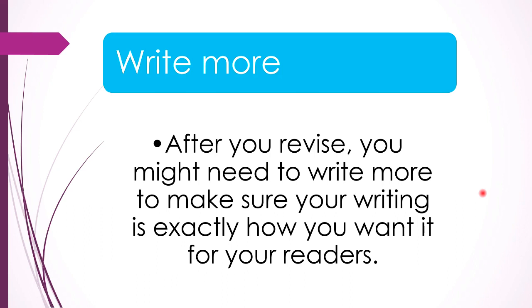Then we have write more. What is that? After you revise, you might need to write more to make sure your writing is exactly how you want it for your readers. Remember that writing is an ability. This ability is, for some people, very natural, but for others, we have to revise and make a lot of writings.